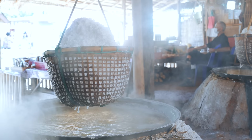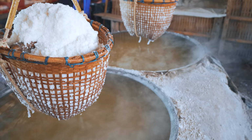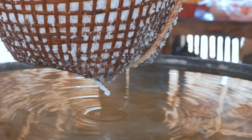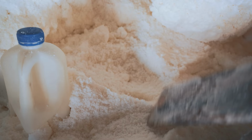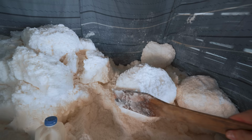You can see right here the process of separation of salt crystals and water. Water on top and salt at the bottom. So after 5 or 6 hours they collect the salt and put it in these baskets. Remaining water is leaking down back in the basin, back in the pan. And then they place all of this salt in this warehouse. It looks like snow. Dear Thai people, if you ever wanted to see snow, come to Bo Klea in Nan province. You see, just like a snowball.